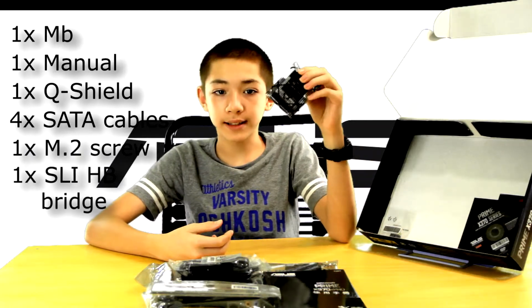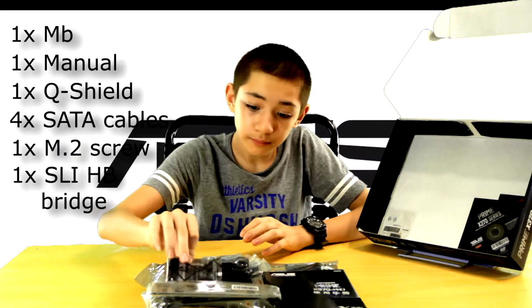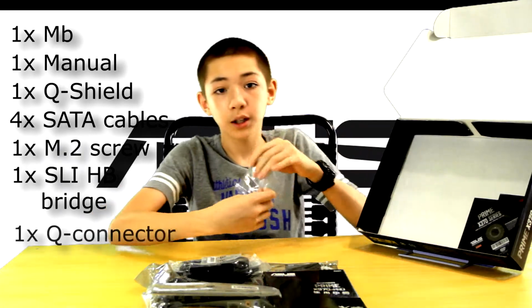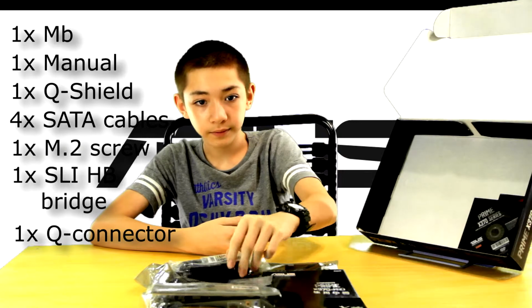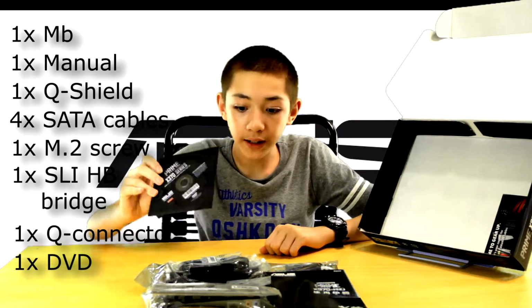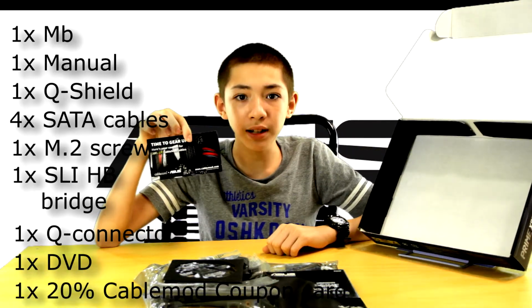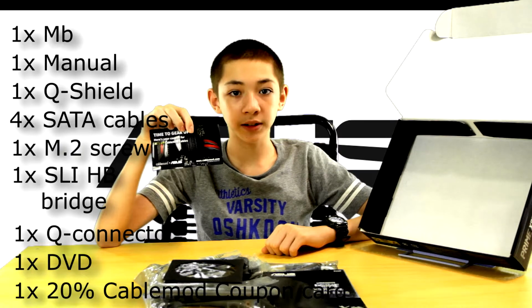The one SLI high bandwidth bridge 2-way mount. One Q connector. One DVD with all the drivers on it. And the coupon code that gives you 20% off your cable mods.